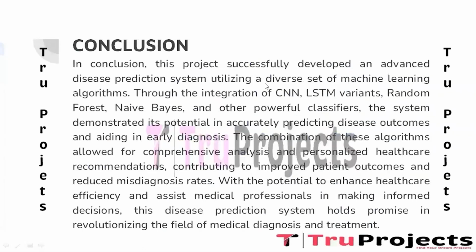And in conclusion, the project successfully developed an advanced disease prediction system utilizing a diverse set of machine learning algorithms. Through the integration of the CNN LSTM variants, random forest, naive Bayes, and other powerful classifiers, the system demonstrated its potential in accurately predicting the disease outcome and aiding in early diagnosis. The combination of these algorithms allowed for comprehensive analysis and personalized healthcare recommendations, contributing to improved patient outcomes and reduced misdiagnosis rates, with the potential to enhance healthcare efficiency and assist medical professionals in making informed decisions. This disease prediction system holds the promise of revolutionizing the field of medical diagnosis and treatment.